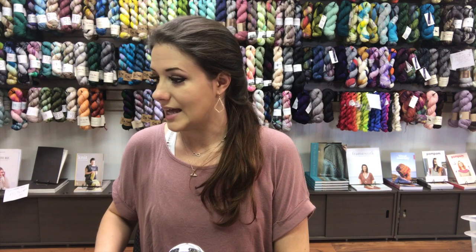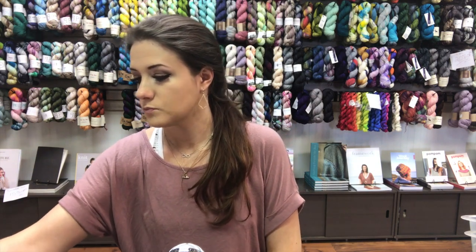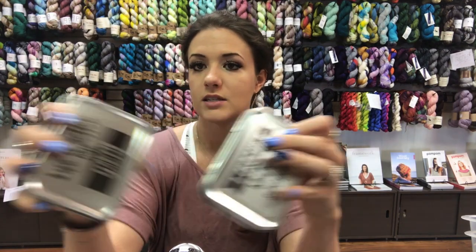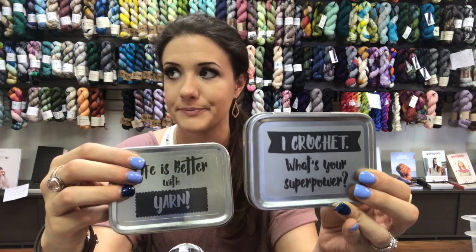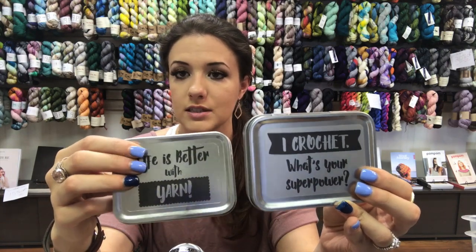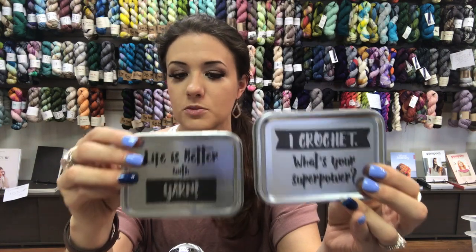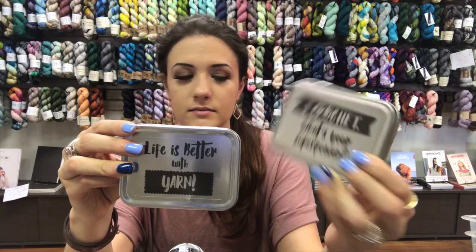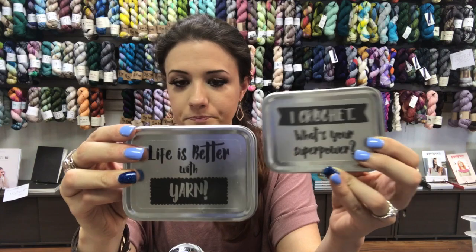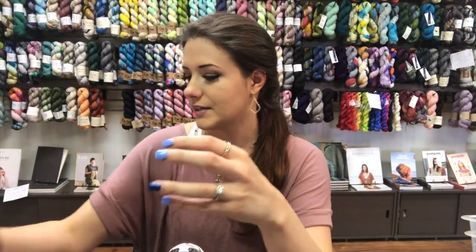Okay, so last but not least, the other things we have restocked in the store, we have our crochet tins. So these are fully loaded with scissors, snips, tags, stitch fixtures, notions, needles, some stitch markers, things like that. These are specifically for crochet. So this one is I crochet, what's your superpower? And this one is life is better with yarn. I don't know if it's backwards for you, but those are both crochet specific.